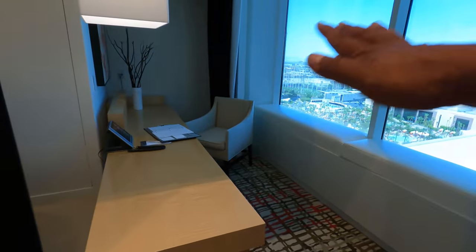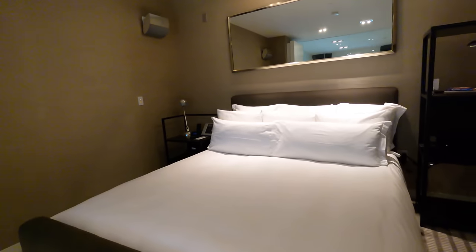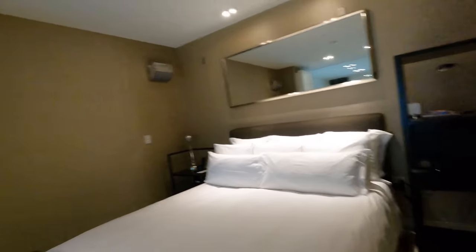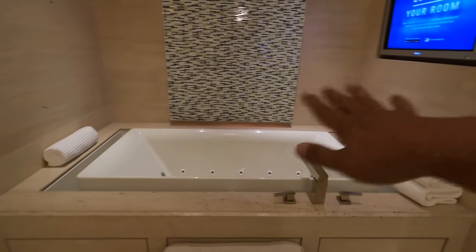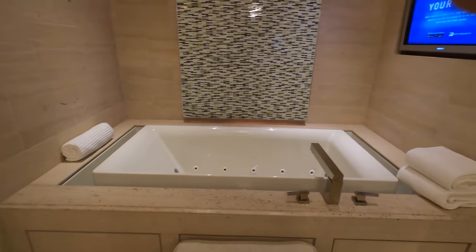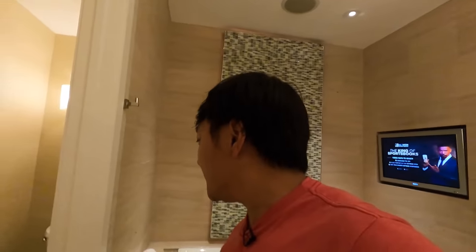I like this area where you can just chill and get some work done. TV in the bedroom, bed looks beautiful. I've never ordered pillows before in my life, but I'm going to try to order some. That's going to be pretty interesting. I read great things about this. You can do all these crazy, awesome packages and they'll fill your tub before you get back. So I'm going to have a romantic soak session for 2 for $1.